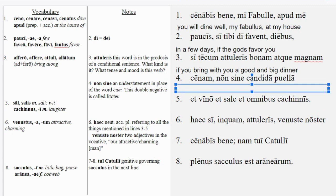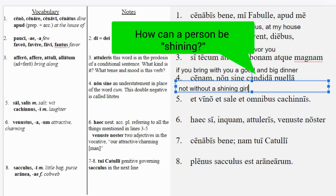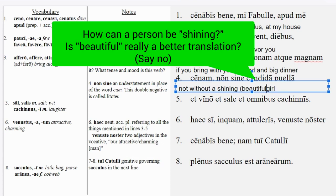And here's another thing. Not without. What we call it, double negative? Yeah, got a little double negative here. Not without. Ooh, a candida puella. What else should you bring? Candida can mean white, but here it's probably more like shining. Beautiful. Ooh, don't forget a beautiful girl.